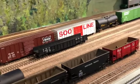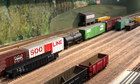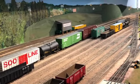All of these cars will eventually make their way onto departing trains, and we'll cover that in part 2 of this video series.